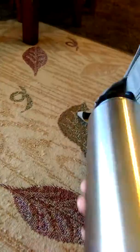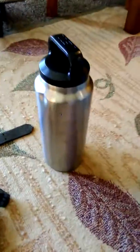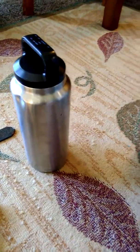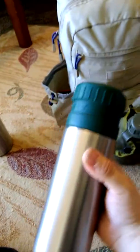But anyways, this is 1 liter. This is the Yeti hot and cold. It's double-walled, so you can't cook with it, but that's what the Stanley's for. The Stanley's for the cooking. When I get done cooking, I put it in that so I can eat it, drink it, whatever it may be.